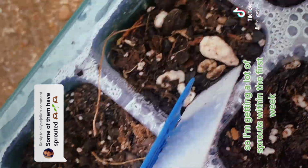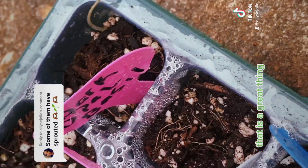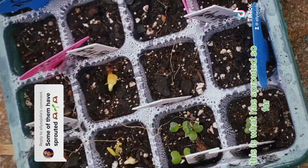So I'm getting a lot of sprouts within the first week. That is a great thing. I'll be happy when the ashwagandha sprouts. Hopefully that'll be something that, yeah. This is what has sprouted so far, y'all.